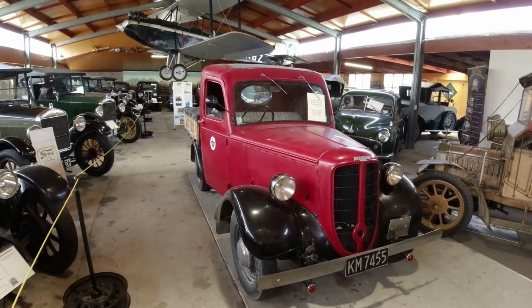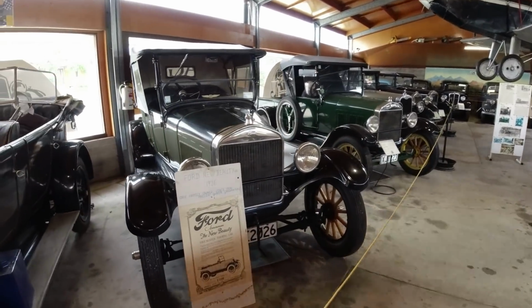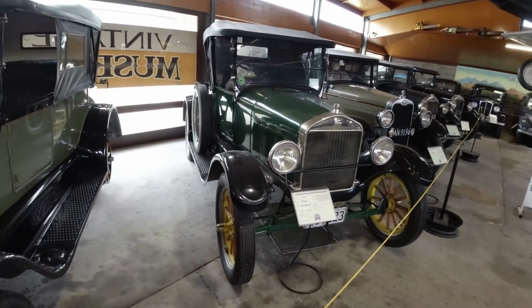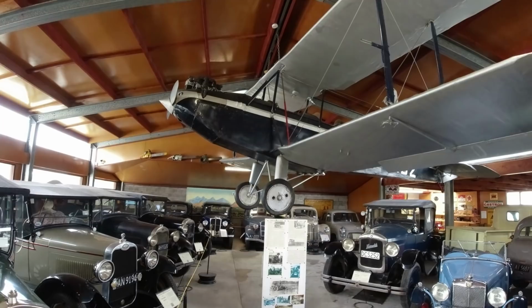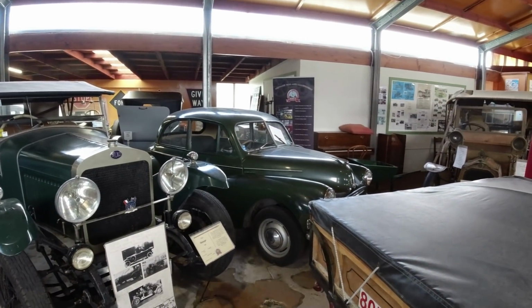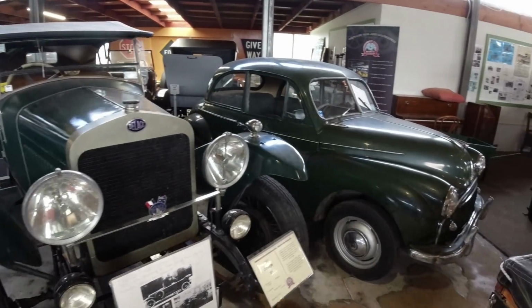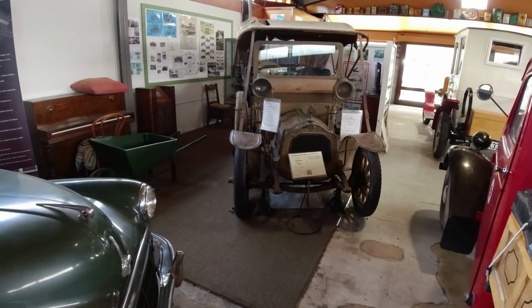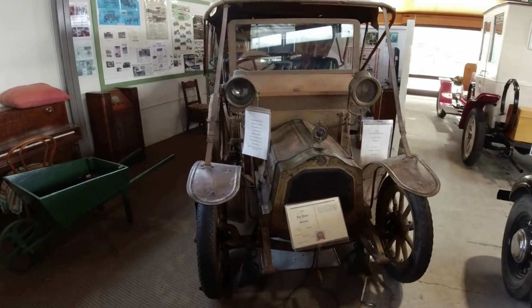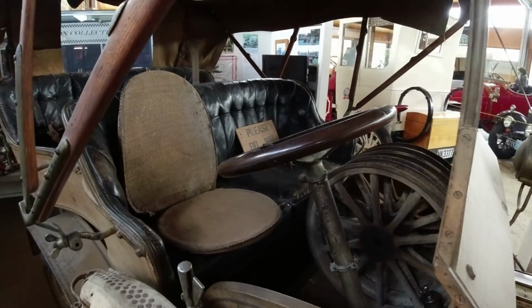Another Jowett Bradford. No shortage of those over here. Little flat twin engines. Ford New Beauty. Even aeroplanes. And we've got a little Morris Minor next to an enormous Delage. 1907 de Dion Bouton. That's the Dion that gave us the Dion independent rear suspension. Gosh.